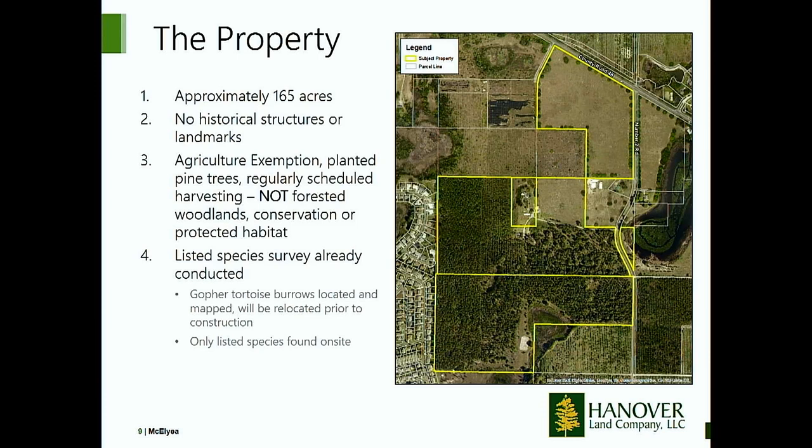There's also no historical structures or landmarks identified with the National Historical Registry for the property. We have already completed a listed species survey, and it did identify some gopher tortoise burrows, which will be relocated prior to construction and in accordance with the appropriate regulations.